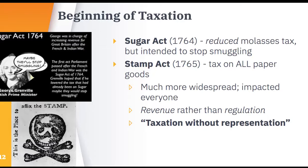But the Stamp Act is much more widespread, and this is why it is so important. This is why you probably already heard about this before reading about it. First of all, it was a direct tax rather than a regulatory tax, right? Meaning regulatory taxes are an attempt to control something like trade. A tariff is a good example of a regulatory tax. But this was just a tax on all paper goods that were circulated throughout the colonies.